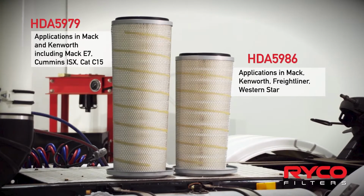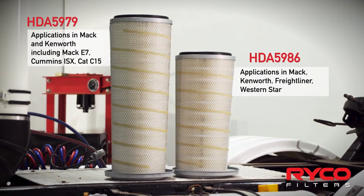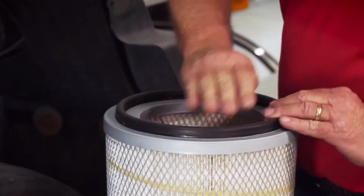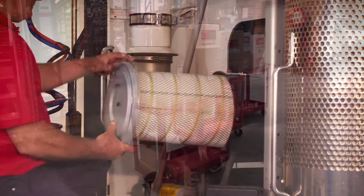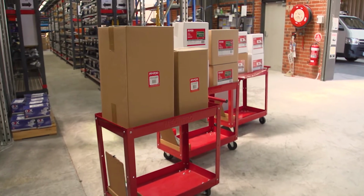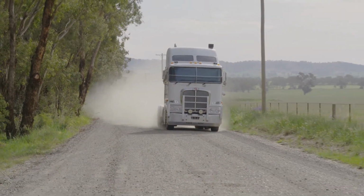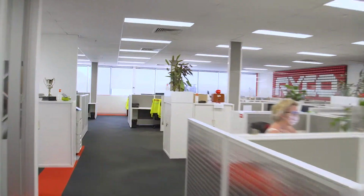On two extremely popular air filters that suit Kenworth and Mack applications, our engineers increased the seal height to ensure optimal clamp load on the end cap. This is a critical component to the air filter, and a poorly sealed end cap could easily lead to a failed engine. The selection of Ryco HDA filters provide a family of filters for your customer to complete the required service. Keep in mind, these North American trucks are typically deployed on long freight routes and can be in for servicing every few weeks, resulting in constant replenishment orders.